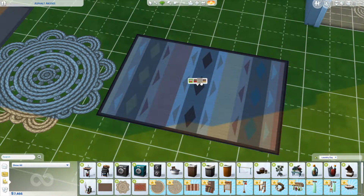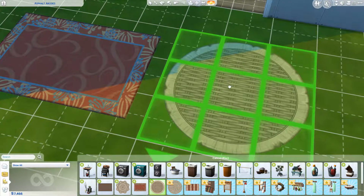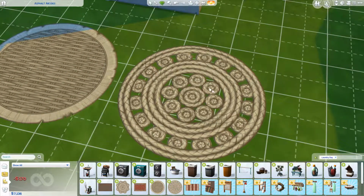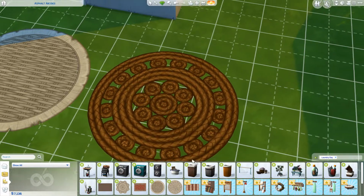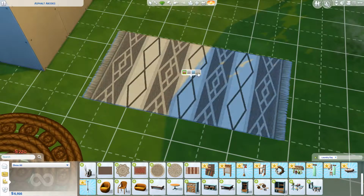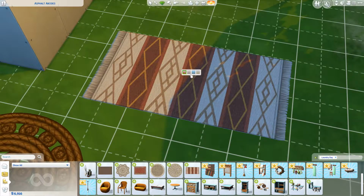Oh wow, that one's really colorful. So there's two with the same pattern and then two other new patterns. Got these kinds of mats, which are nice. Not very colorful, which is fine. I don't think it would make sense for that to be all that colorful. I like this one, mostly because it's so different from the rest that we saw. I'm so excited. I use rugs a lot to kind of make rooms feel a little more full, so having more options is really exciting.